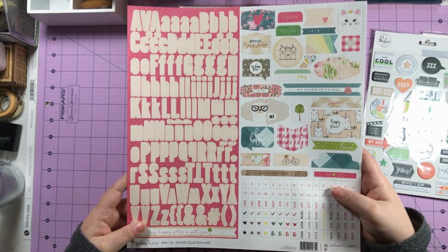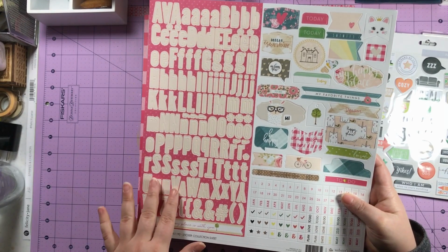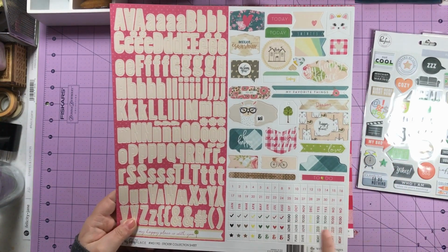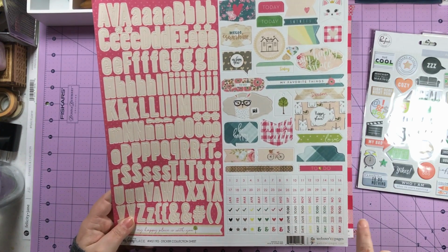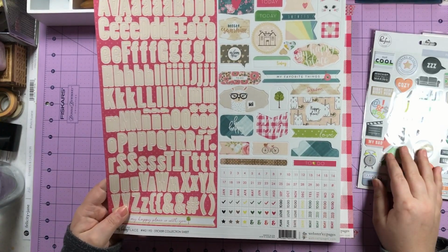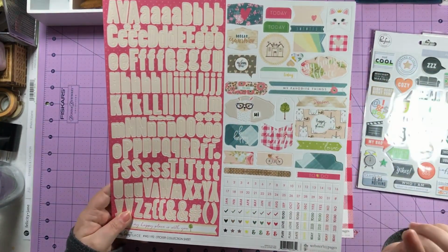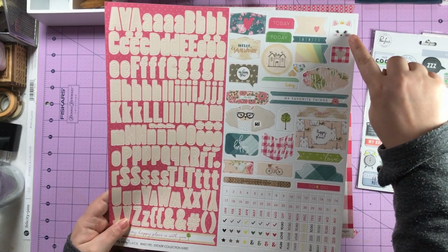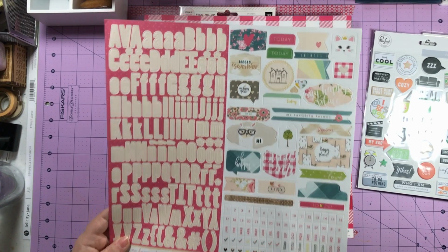So this is the sticker. It comes with a 6x12 alpha, and this is kind of like in an ivory color. And then some number stickers. These are very plannery. And then some label stickers and some word or phrase stickers like My Happy Place, Hello Sunshine, and this little kitty with a crown. So obviously I know what I'm going to scrapbook with that.